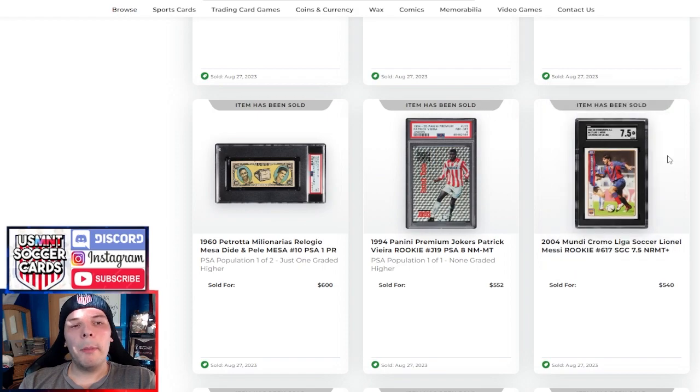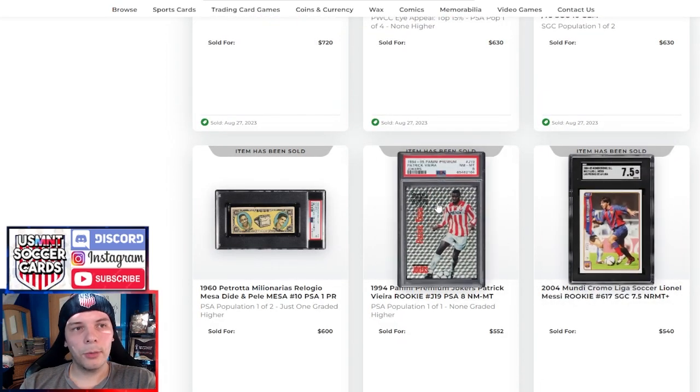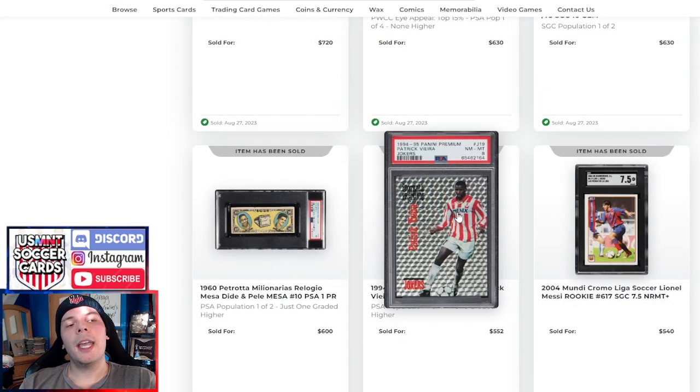SGC 7.5 Monday Chromo Messi going for 540. Felt moderately light, at least, compared to that blue one right there, but it is SGC, so it is what it is. Patrick Vieira, PSA 8, this is pop 1 of 1.